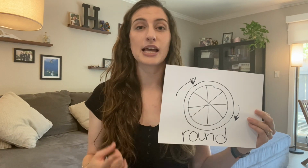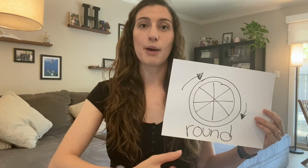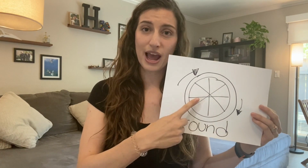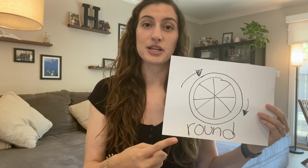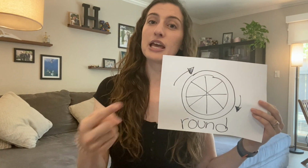So as we're singing this, I might go, the wheels on the bus. I might take their hand. I'm going to be using my visual. I'm going to be using a gesture, using their hand to point. So the wheels on the bus go round and round, round and round. Round and round, the wheels on the bus go round and round, all through the town.